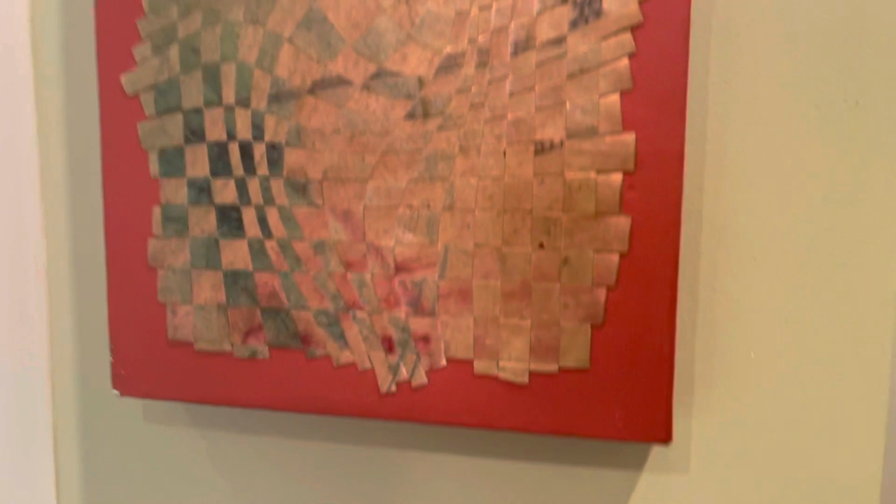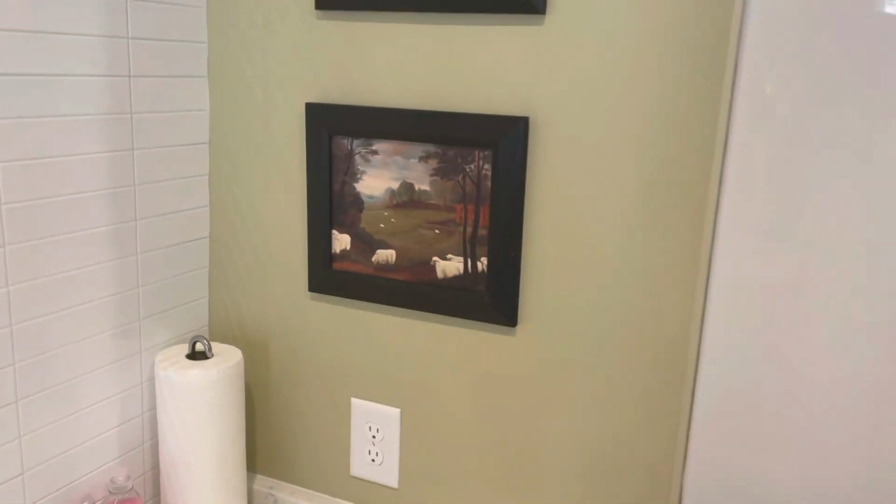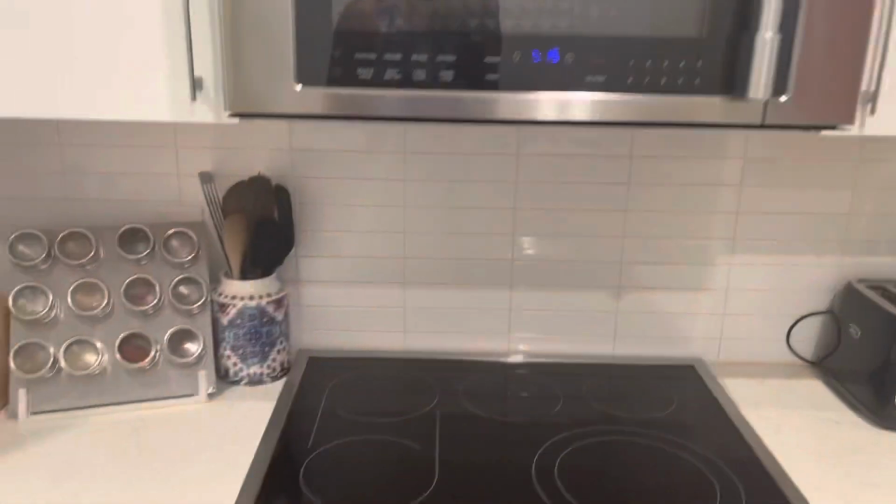I love it. This is a beautiful painted canvas picture on the wall. Y'all, Savannah, Georgia is very rich in art and history, so we'll be visiting a lot of historic places while we're here for the week.